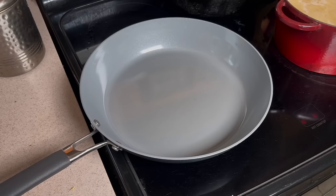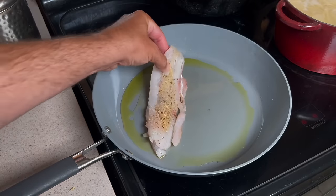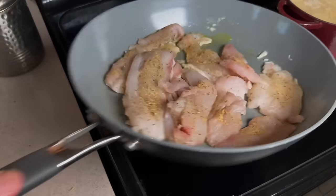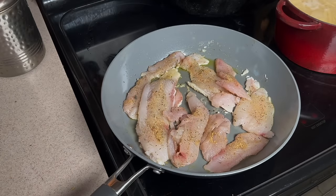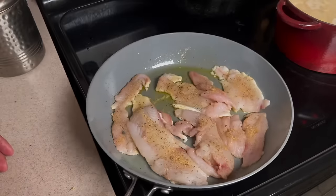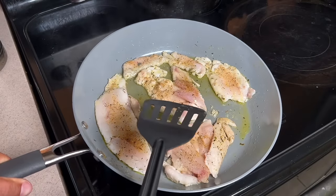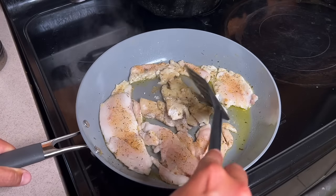All right, and heat up your pan to about a medium and add some olive oil. Add your fish in. Work it around good. That fish is going to want to stick. You could add some more oil. Also turn your heat down if it's sticking too bad and just take your time with it. I'm going to go ahead and add a little bit more just so I'm not sticking. There we go. All right, and once you start to see where it's turning mostly white, go ahead and flip. And that's it right there.